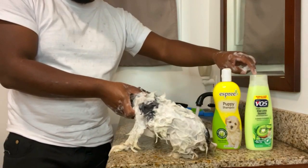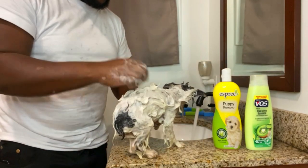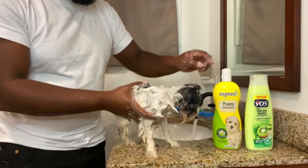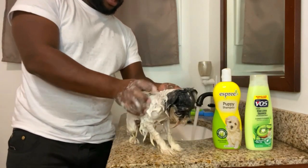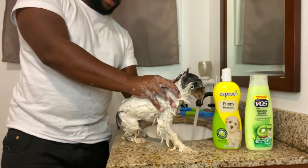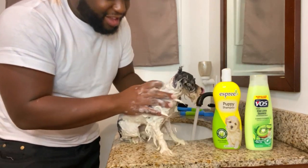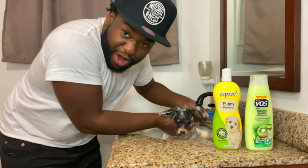And next I'm gonna use the conditioner. Now this is a human conditioner. It's very good for their fur. I use it for my Bully, but I use a different shampoo for my Bully. And Yorkies have like human, almost human-like hair, you know. Now we're gonna rinse her off.